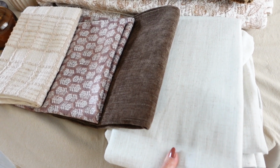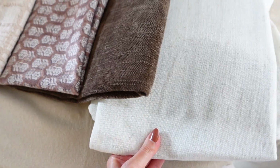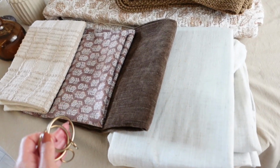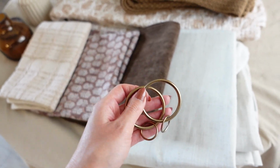I got these beige curtains. Right now my curtains are pure white, but I thought this kind of like oatmeal-y off-white color would look really pretty. Just add a little bit more warmth. I also decided to opt for pinch pleat curtains this time. And then I got these antique brass rings to hold up the curtains on the rod.